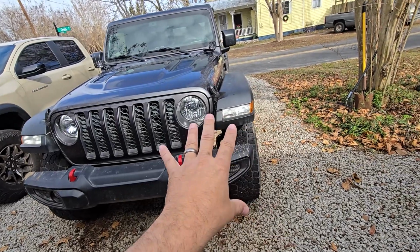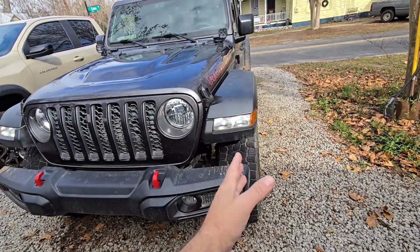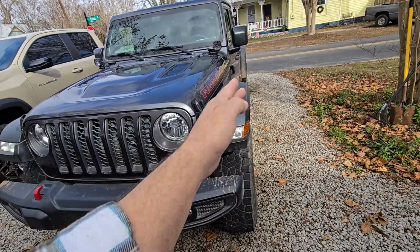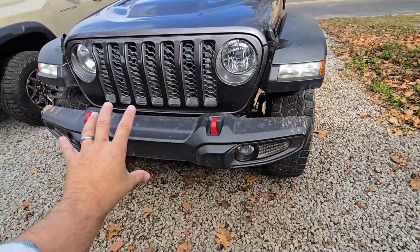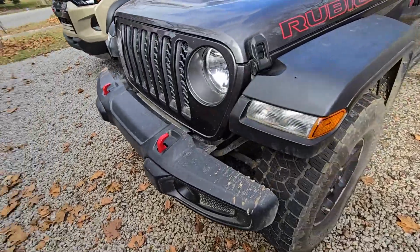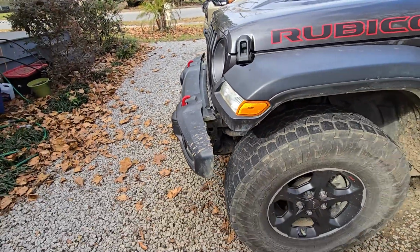You have everything protected better on the side on a Gladiator. See how the wheels stick so far out and the body lines are tucked in? It's going to protect you from brush and everything there. Here we have this massive front bumper that sticks out far, that is going to push brush out of the way and move everything out of there.